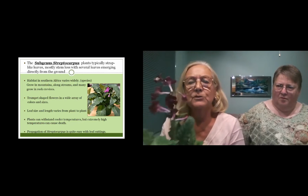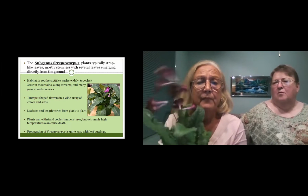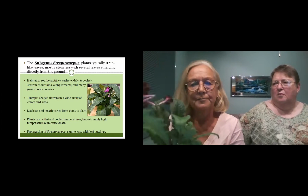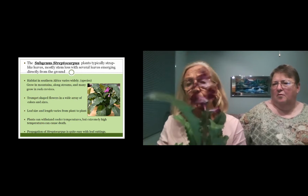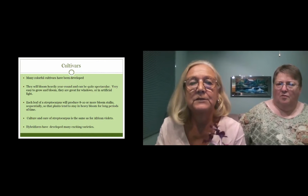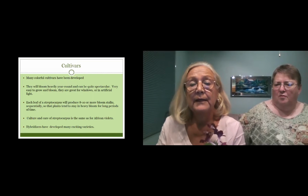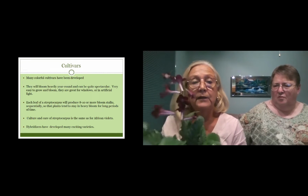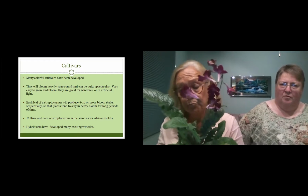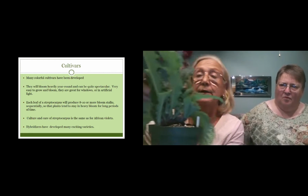Some of the hybridizers are being successful with developing smaller Streptocarpus. They can withstand cooler temperatures, but don't put them out in the heat. And they're very easy to propagate with leaf cuttings. Many colorful cultivars have been developed. That's why this is one of the more popular plants of hybridizers. And each leaf of the Streptocarpus will produce 8 or 10 more blooms. The care is basically the same as for an African violet. And as you see, the leaves on the Streptocarpus subgenus Streptocarpus come directly from the soil.